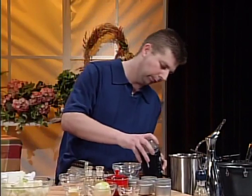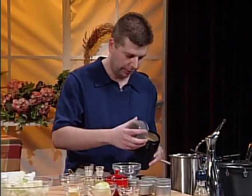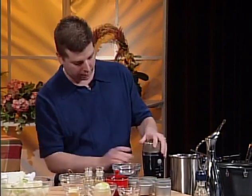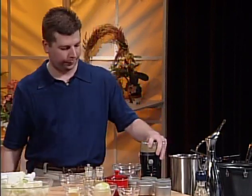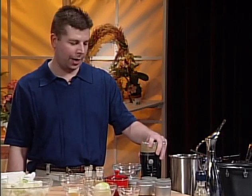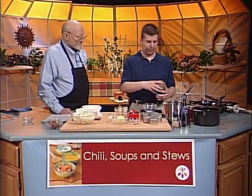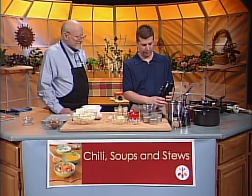So let me find, there it is, little lock, and we'll just give that a quick buzz. There it goes. And it'll grind right up. This one has a setting for espresso, which is a nice fine grind. So I usually let it go ahead and grind on out, and then we'll just flip this over. Give it a quick buzz. So now what you see is you have nicely ground spices.